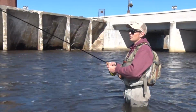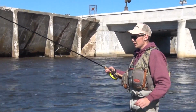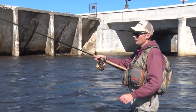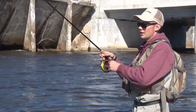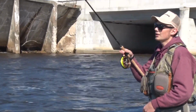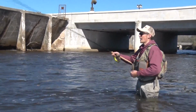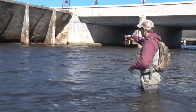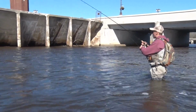I'm not too familiar with center pins. Today's my first day actually using it. It's just a free moving spool with ball bearings in it, so there's no drag. You put your finger on the line, pull back and flick out, and then it just goes with the spool and comes off.